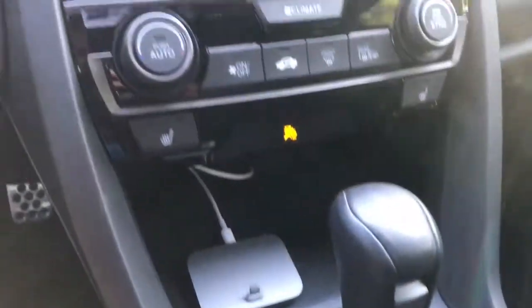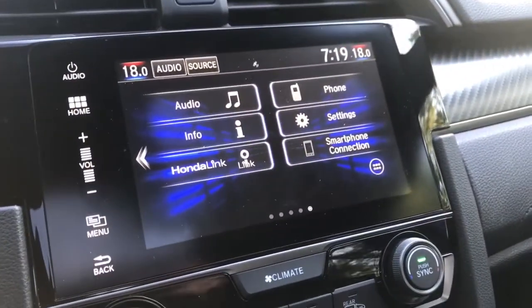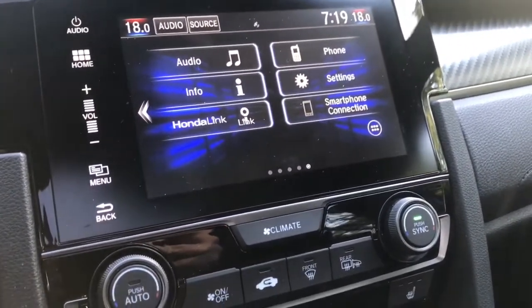One thing I do have to say is I do love all the safety features as well. After 10,000 kilometers, I've really gotten used to the 7-inch flat screen here, so it'll cover my blind spot if I need to.